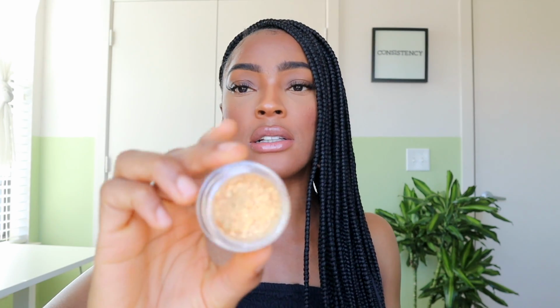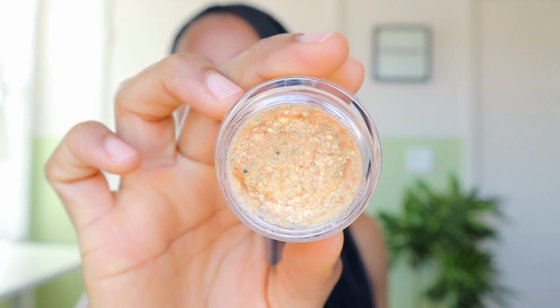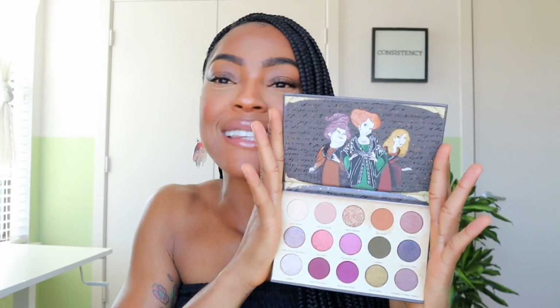But I also got their glitter gel cream pod, and oh my god, beautiful. Okay, so this is the collection. Oh my god, so cute. Oh my god, packaging. Colourpop is always on point with the packaging. I'm super excited to be showing you guys this palette and reviewing it for you.